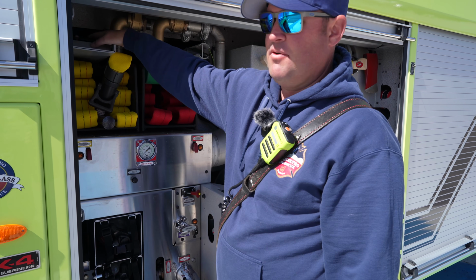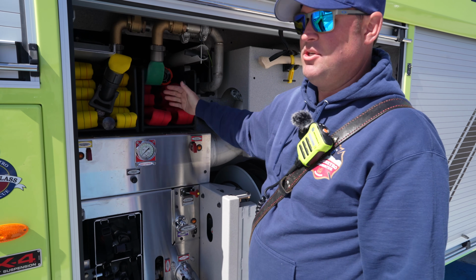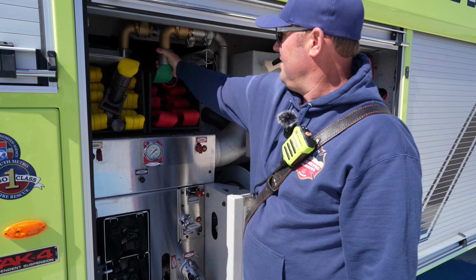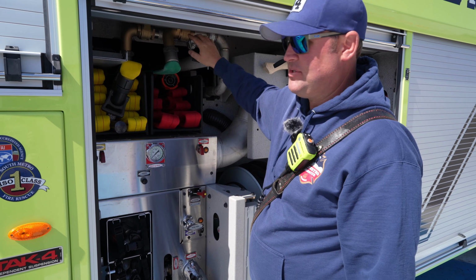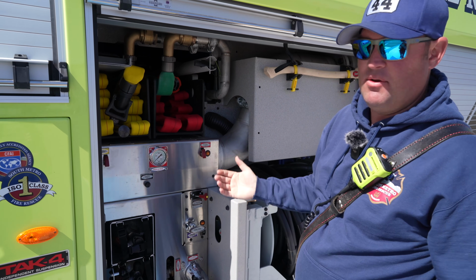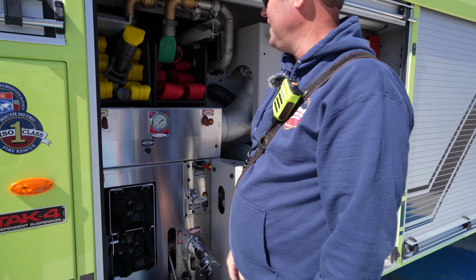Up here we just have a 6-foot pike pole, and then we have a New York hook set up in here. The nice thing about the pre-connects is that once you pull the line all the way out and you've activated your water here, this will automatically pull and open a valve that we have up in here, so there's really no controlling from the cab. Once you flip this on and pull it all the way out, you automatically get water. So really a nice addition. SCBA bottles, just spare SCBA bottles here.